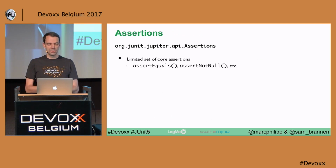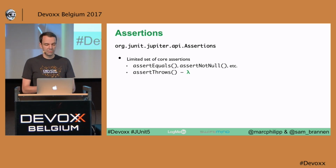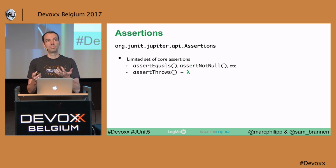We provide a limited set of core assertions. Those look familiar from JUnit 4, like assert equals, assert not null. But there are also new ones, like assert throws, which actually takes a lambda, so makes use of Java 8 features. The lambda is the block of code that you expect to throw an exception, and only if it throws the correct exception, this will pass.